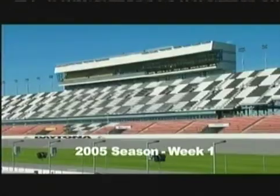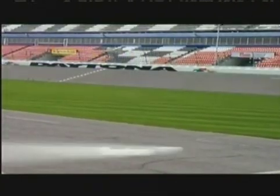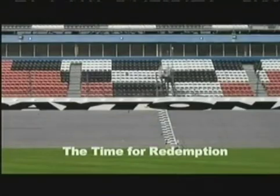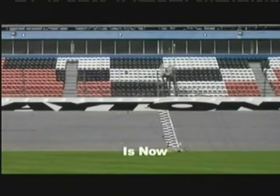6 cars have a chance to win it. Jeff Gordon's going to lead him into turn 4. 3 wide. They're bouncing off each other. You are the man, and it's time. Sir, you're right. It is time. We got him! Daytona 500!